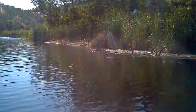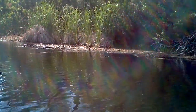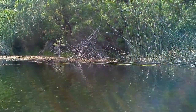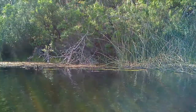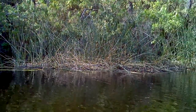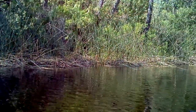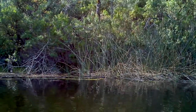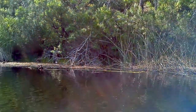It's day two. I think it's June 15th, I think. Saturday? Yeah, it's a Saturday. Had a super good day of fishing yesterday. I'm hoping to repeat that. I'm on the south bank of Coit Lake.